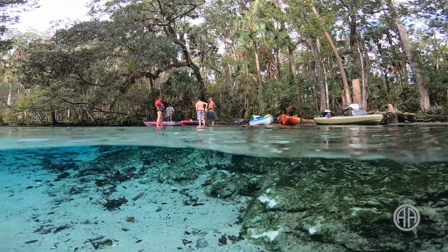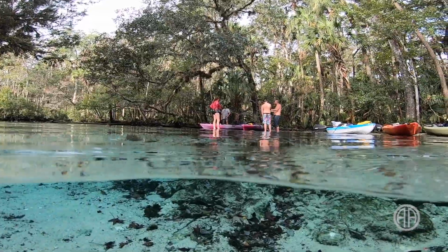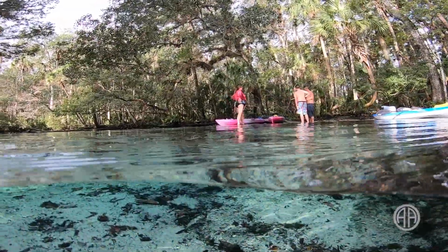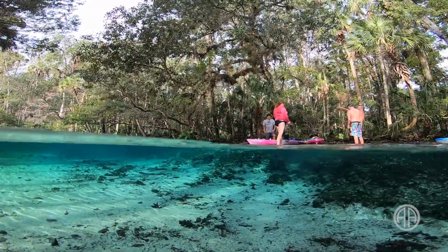Keep in mind the river levels do change. At times, the area around the spring can be quite shallow. Pro tip, bring some water shoes for navigating between the exposed limestone and the shallow sandbars. Low water levels around the edge of the spring make it easy to stash your kayak while you swim.